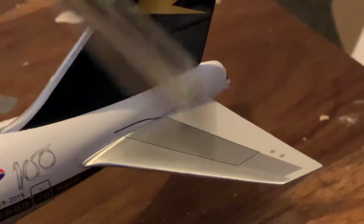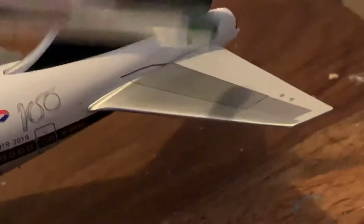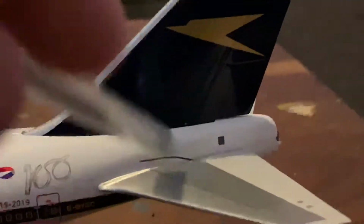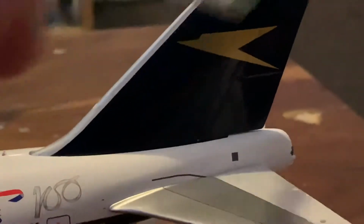Here again are the stabilizers. These are metal, thank God. I don't like plastic ones. Some of them come in plastic, like the Air Force One did. The actual stabilizers were plastic, and I didn't like that. I always prefer metal stabilizers. Here again we have the tail with the BOAC logo on it, which is what it would have looked like when it actually flew for BOAC.